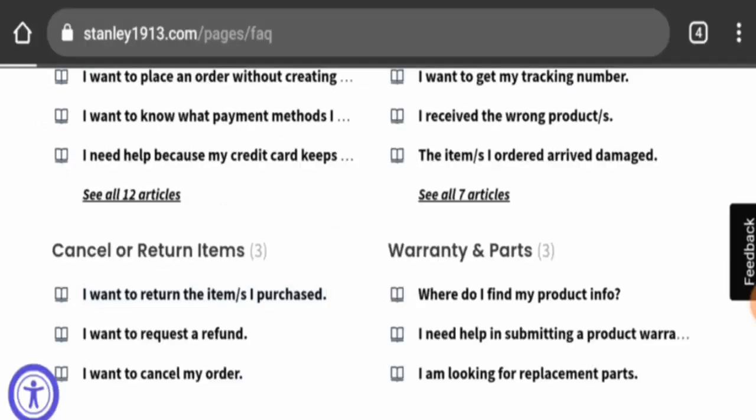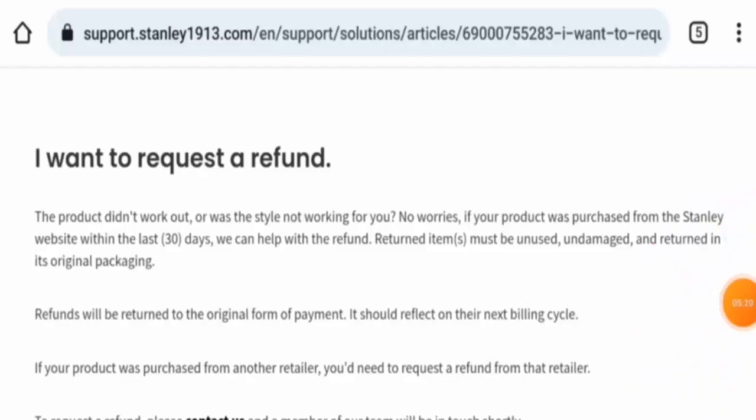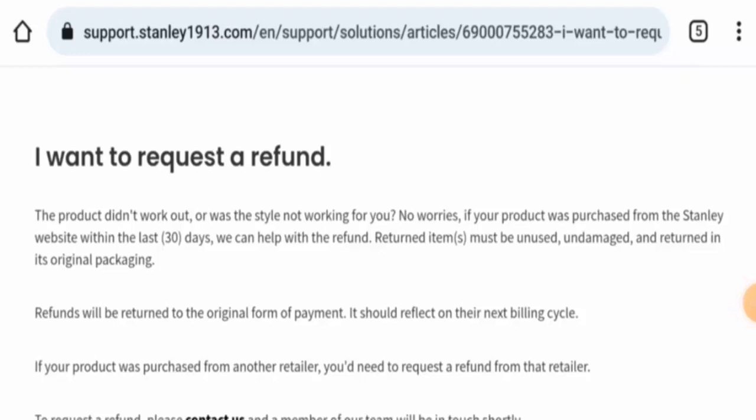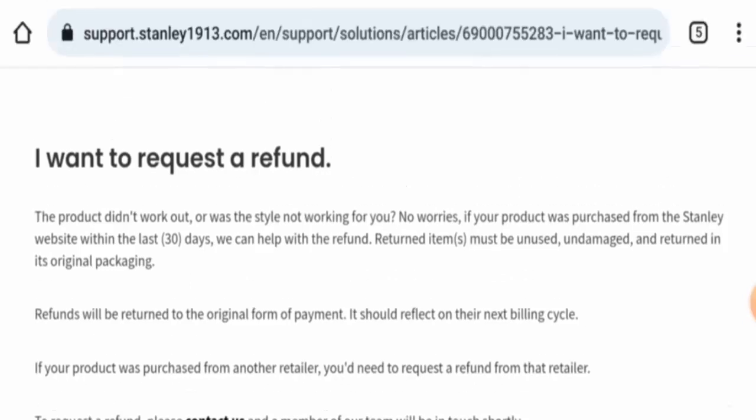Now let's check the refund. They have mentioned that refunds will be returned to the original form of payment. So for return or refund issues, check our description area. There you will find the link through which you can solve your money issues.